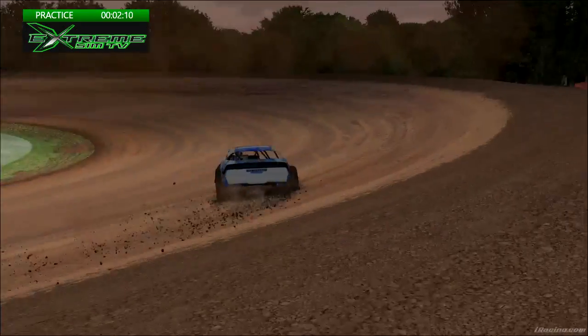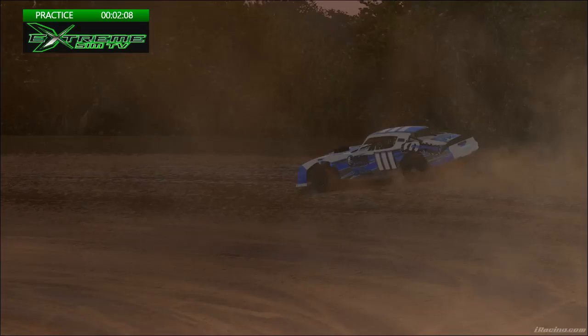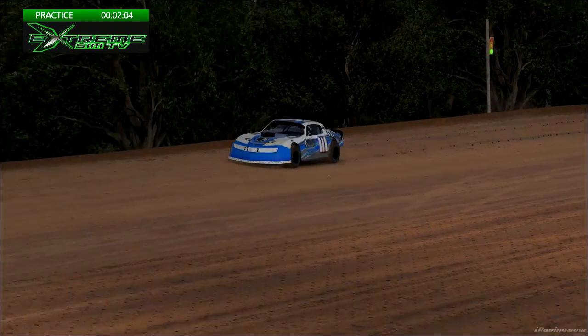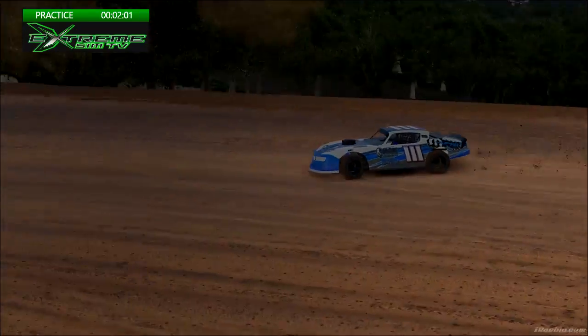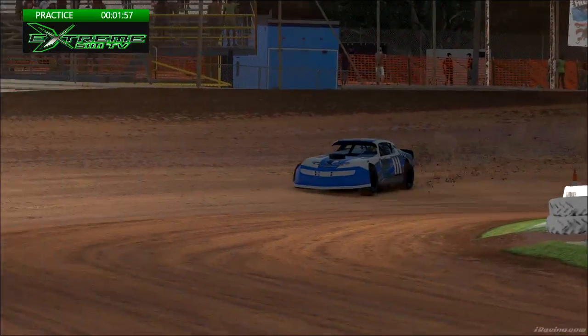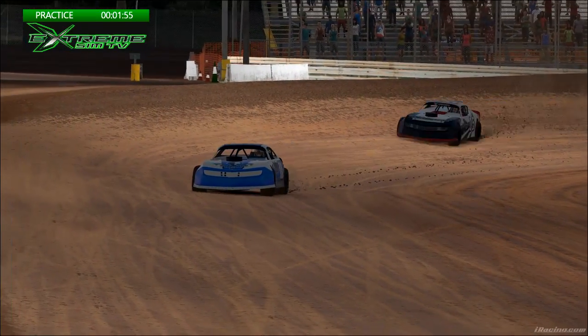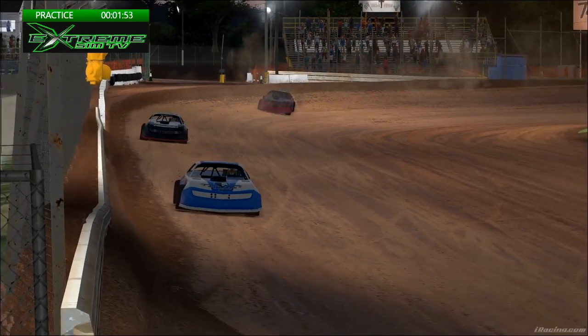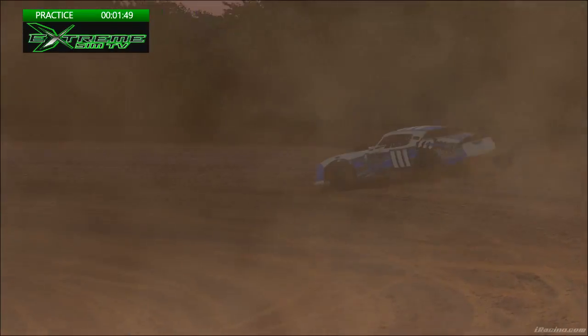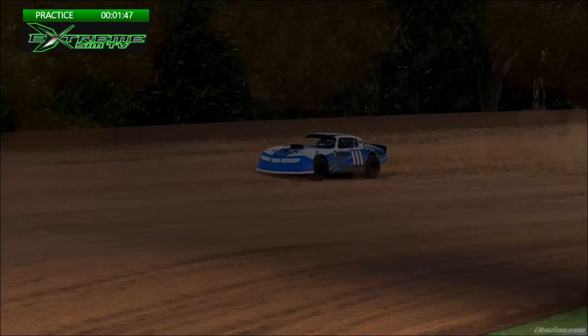Through practice so far, I've seen a couple of guys get up there and get that berm and go over it. Here's the 111 of Cody McKnight. He's out there trying to figure out whether to go to the bottom or the top side. Don't have much information for you tonight as it pertains to which line you need to run here. Like I said, brand new racetrack just dropped today. These guys haven't had a lot of practice.